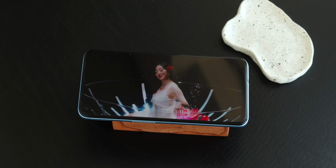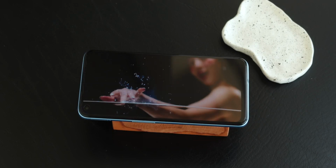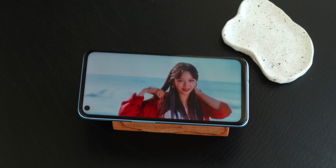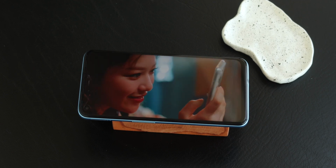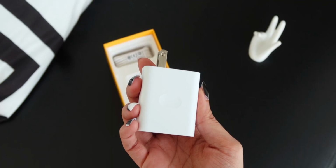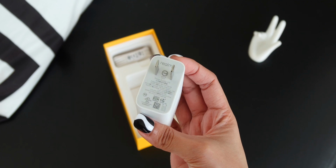And that's great! Charging, on the other hand, takes about 2 hours and 30 minutes from 0 to 100%, which isn't that fast compared to the Realme 7 5G or the Realme 8's 30 watts charging support. Clearly, charging speed is one of the compromises they made for its affordable price.